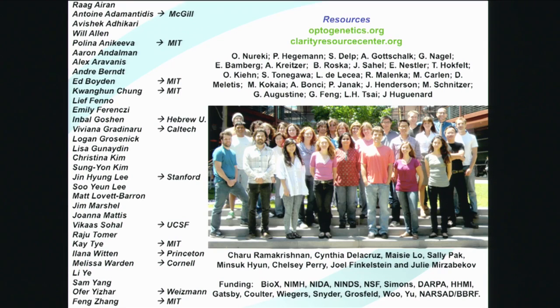And his collaborators on that work, particularly also in developing the passive clarity method: Li Ye and Brian Shui. Kwang-Hun Chung and Viviana Gradinaru, now at MIT and Caltech, led the development of that method in the laboratory. Kwang-Hun Chung is doing great work at MIT, as is Viviana at Caltech. She just had a Cell paper on a next generation clarity method. I mentioned the photometry work, Logan Grosenick and Isaac Kalvar, and the social behavior work, Lisa Gunaydin and Joel Finkelstein.